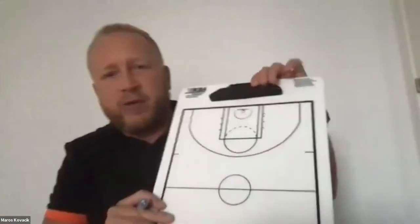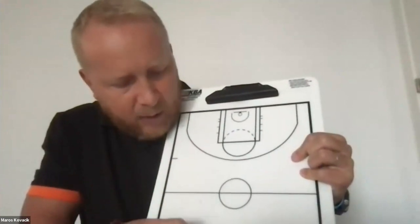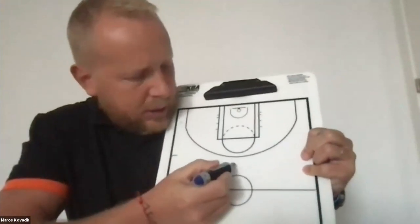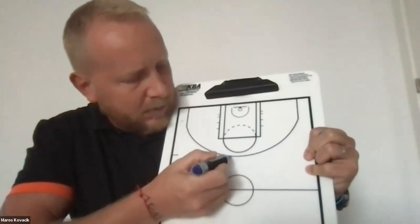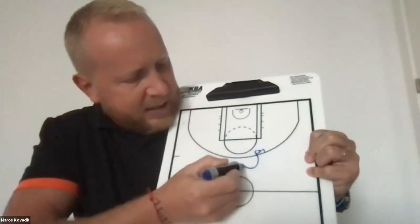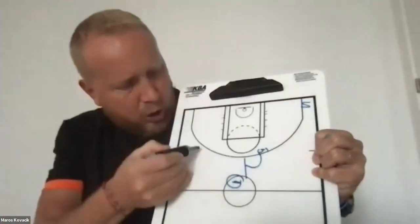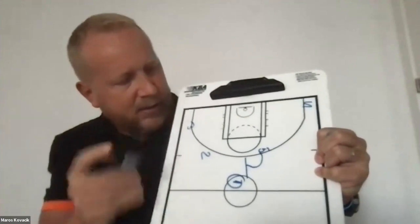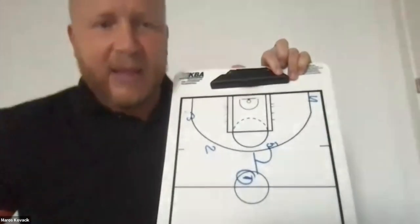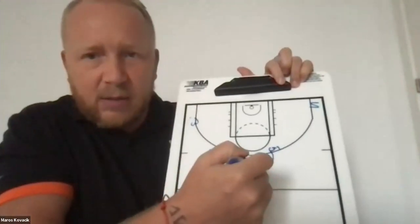Okay, so if we talk about, let's say, the high pick and roll right here. So we have a pick and roll this way. 5 sets the pick, 1 with the ball, let's say 4, 2, and 3. This is a very common spacing, so whatever you run here.